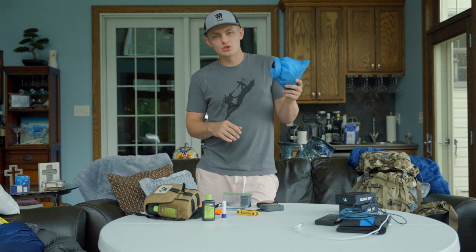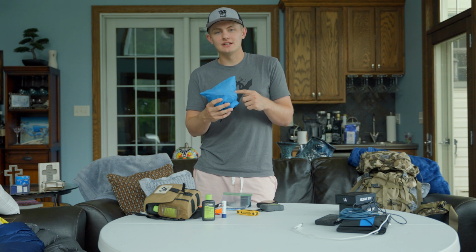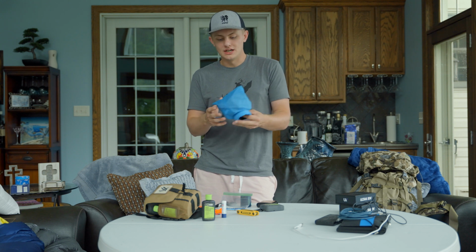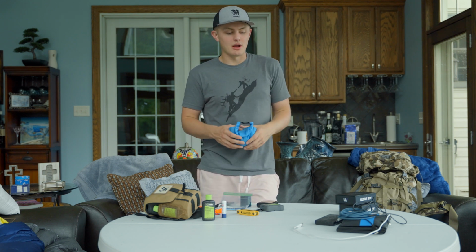So then I've got this 1 liter stuff sack. This is for all my electronics, and I have a 20 liter stuff sack in here. They're both dry bags, but the 20 liter is for my food. I just keep it in here because I haven't packed my food yet and put it into my pack.